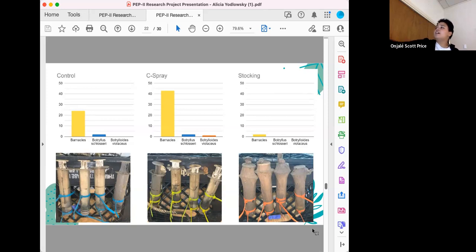Finally, the stocking did prove effective. It only saw the growth of two very small barnacles that could only be seen under a microscope. And so it seems that stocking is an effective anti-fouling measure. The only potential problem with stocking as an anti-fouling measure is that it may be limited in its application, because if you put it on a logger, there's the potential for mud to get stuck in it and it might clog up the sensor. It might obstruct the flow of water to the sensor. So it may not be usable.